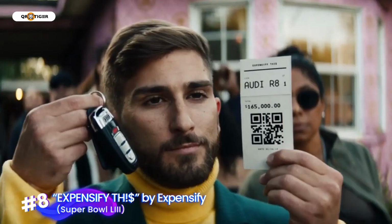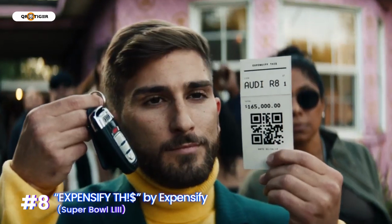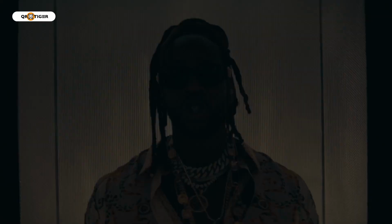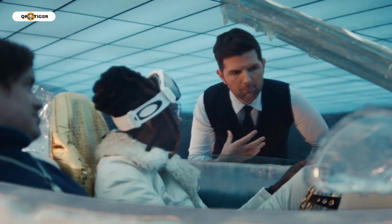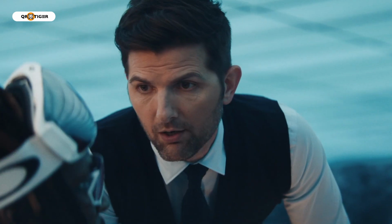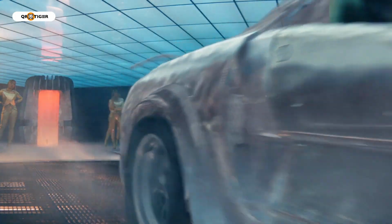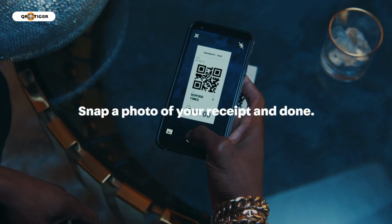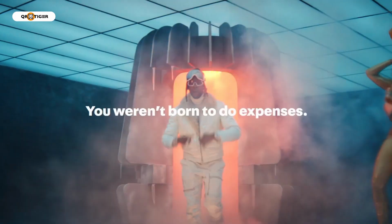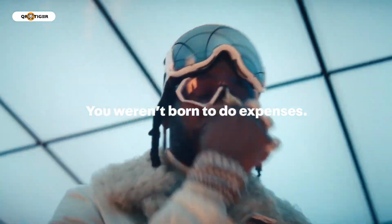Number 8, Expensify This by Expensify, Super Bowl 53. Finance automation software Expensify put out a music video that doubles as an ad with 2 Chainz featuring Adam Scott. Dubbed as the world's first expensible Super Bowl ad, the video showed numerous QR code tags on luxury items. Scanners were given the chance to be reimbursed $200,000 cash for the ice-sculpted sports car found in the video, as long as they scan the QR code through the Expensify app.